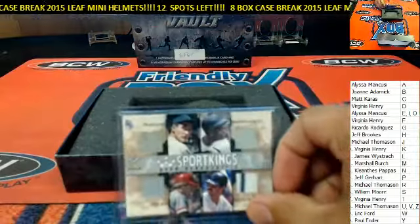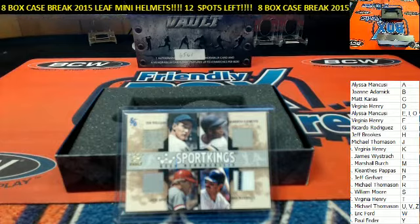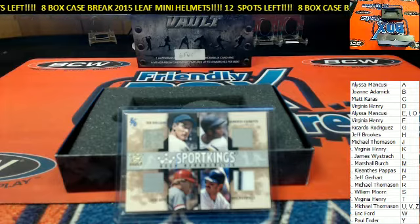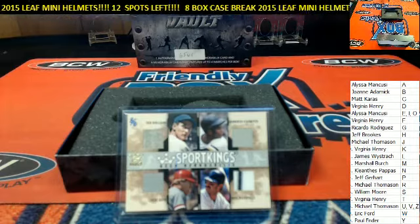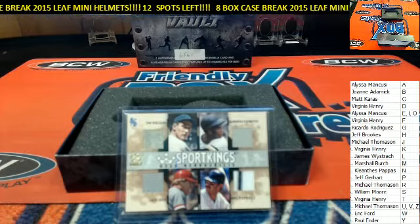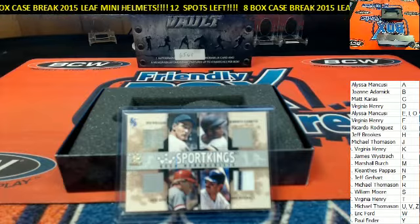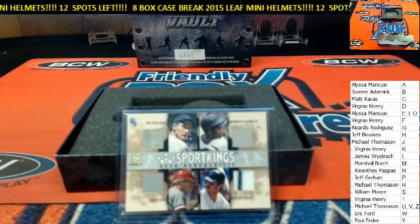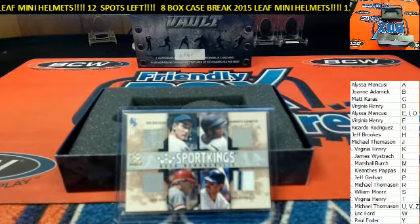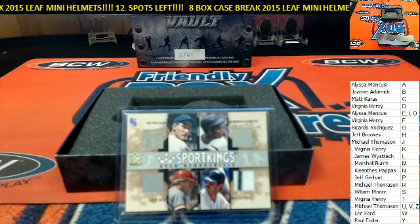All right, so the next random is the quad right here. All right, so that's two more right there. That knocks it down to 10. So we have Ted Williams, that's going to be Eric F. And then we got Clemente, Matt K. Pete Rose, letter R, Michael T. And Donnie Baseball is Marshall B.